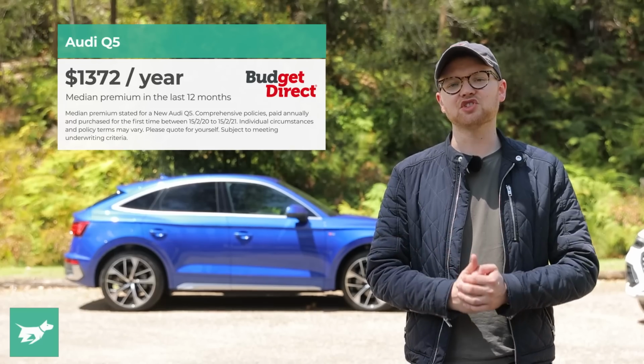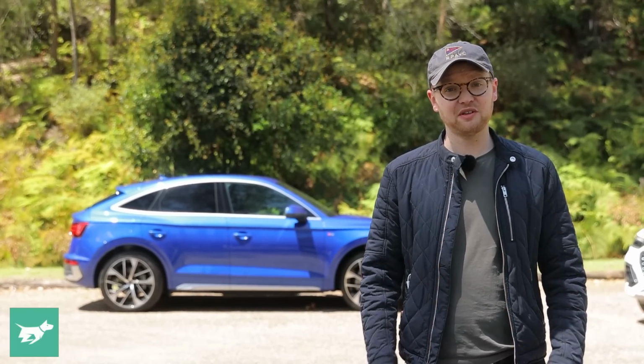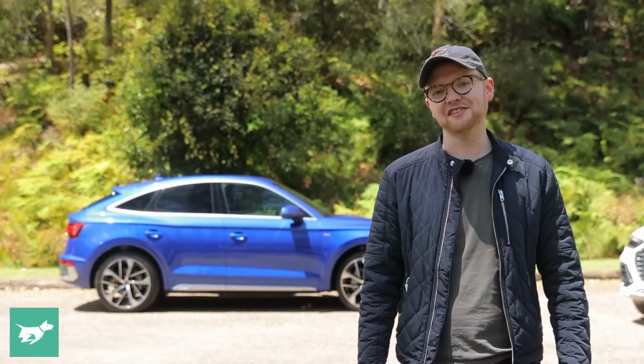And insurance, over the last 12 months, the median Budget Direct customer spent $1,372 to comprehensively insure a new Audi Q5. Everybody's situation varies and your premium will vary based on things insurers take into account, like where you live, how you garage the car, your driving history, etc.